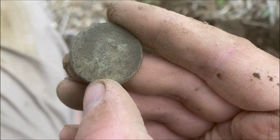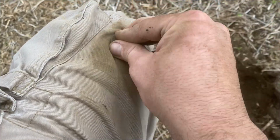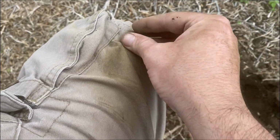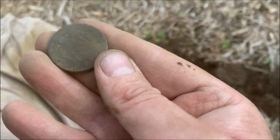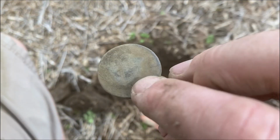Bust right there, facing left, see it's drying up. Finally, I've been working this little patch and been getting a bunch of buttons. That's sick. All right, we'll take that, guys. Let's get some more.